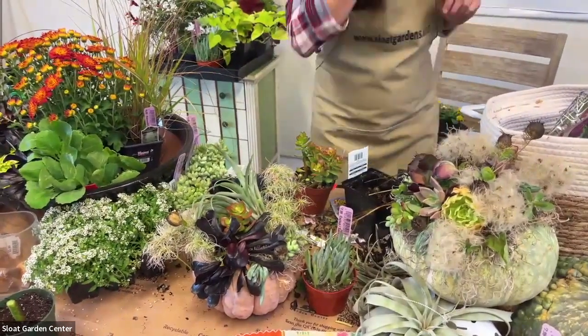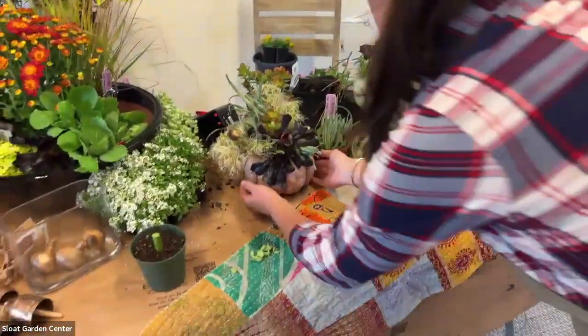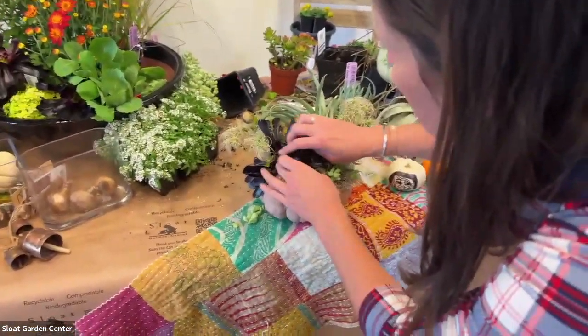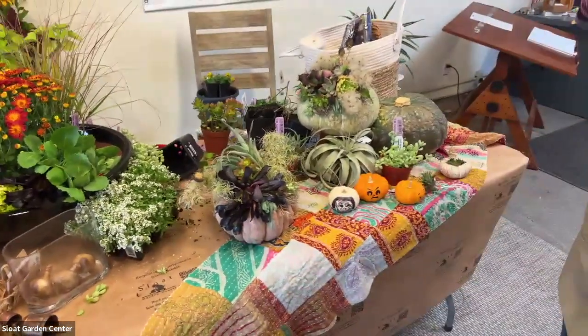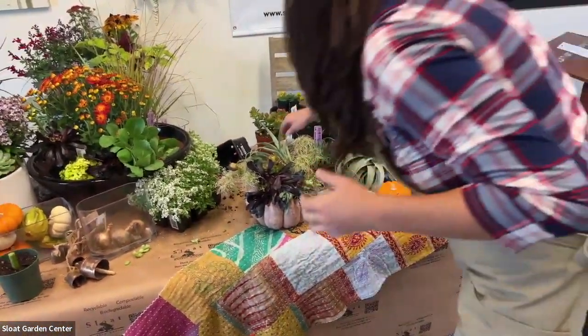What do you think? Yeah, let's move it out here a little bit so we can see it better. I need one of those cake turner things. Oh, a turntable. Very nice. Gorgeous. Great centerpiece. Yeah, really easy. So yeah, should I do anything else, or does anybody have any questions?